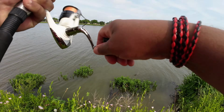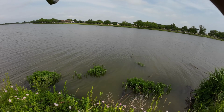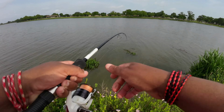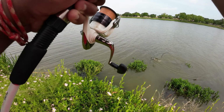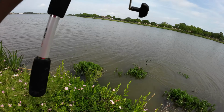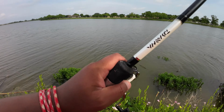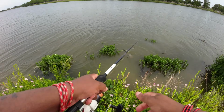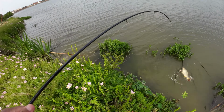Surface tree, there's a branch. Branch out. And it's a little carp, but it's all tangled in the branch there. It's all tangled up in the branch. See if I can grab the branch.